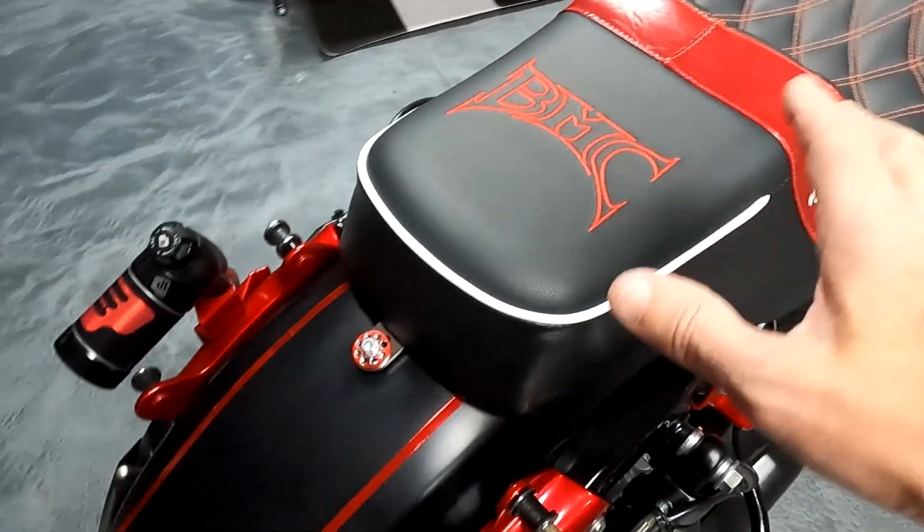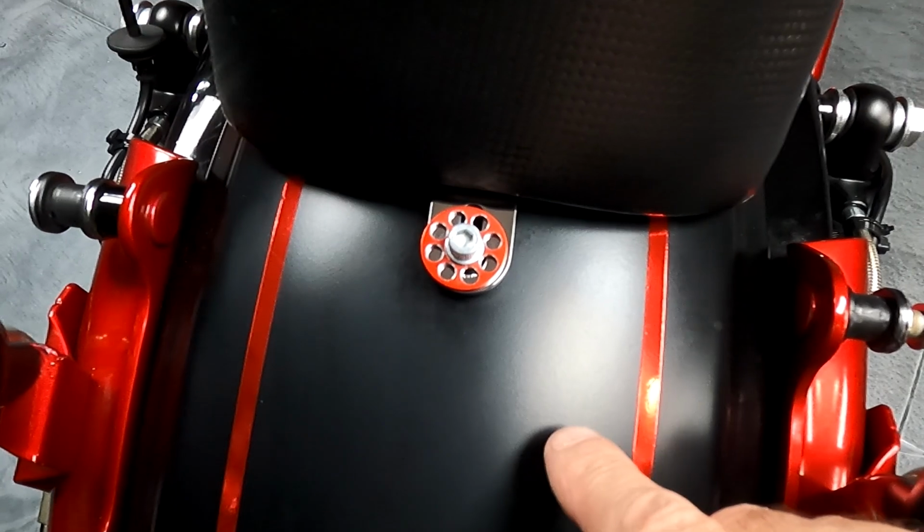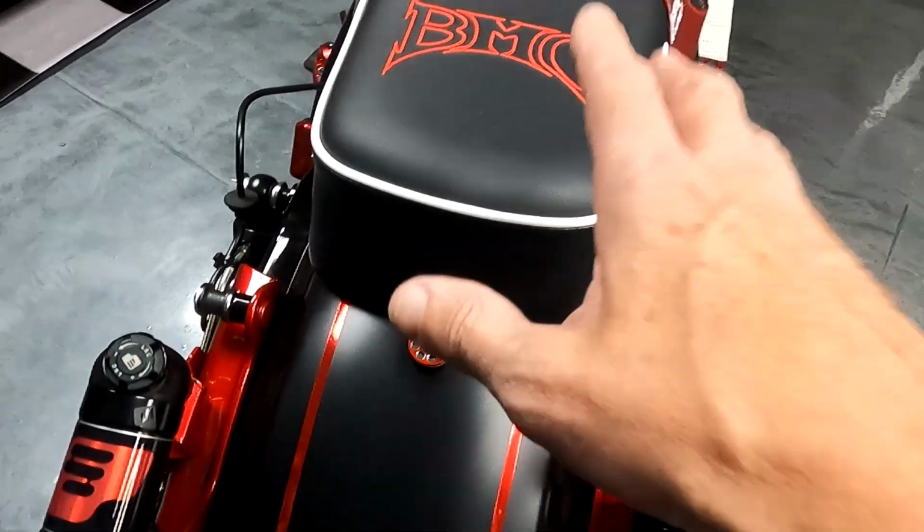Now, because this is a really nice expensive seat, you want to secure it on your bike. You can see right now I just have a bolt right here with some fancy washer. But check out how BMC got around that, so you can secure your nice expensive seat on your bike.